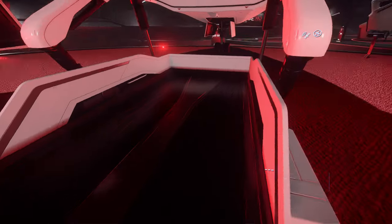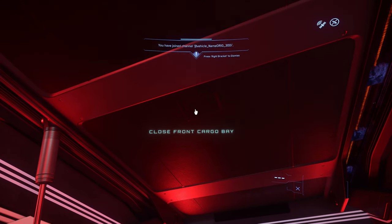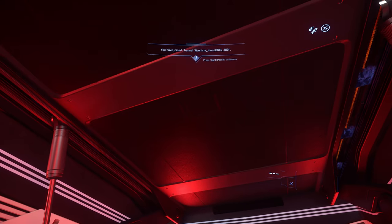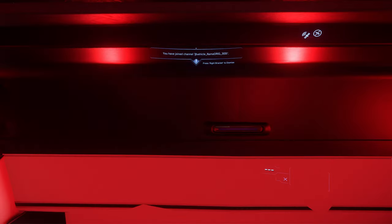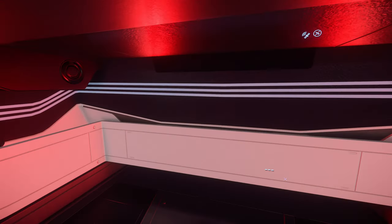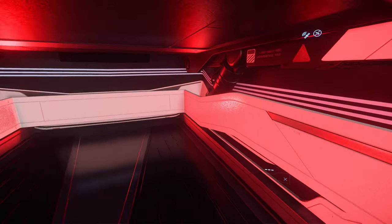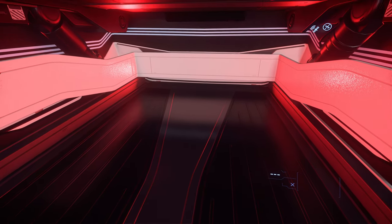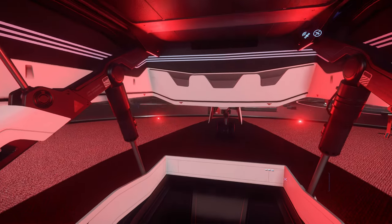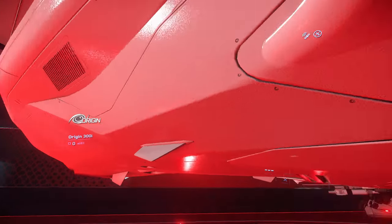Oh. Cute little cargo. It looks like a treadmill. Cute cargo area. Close, but it's not a lot of room. Oh, am I in the ship? Yeah, you're in the cargo area. Okay. That's a little claustrophobic, but.